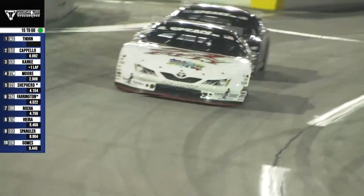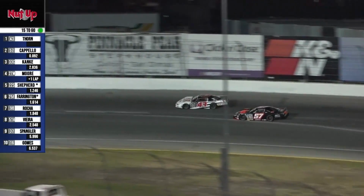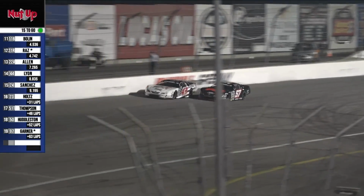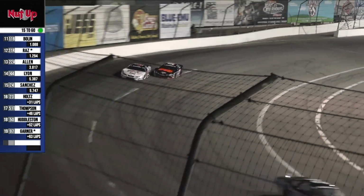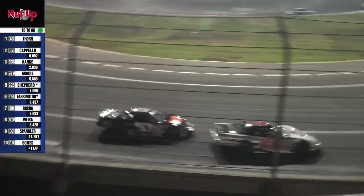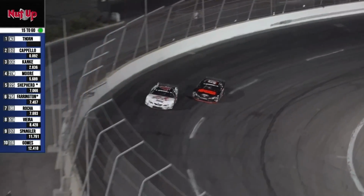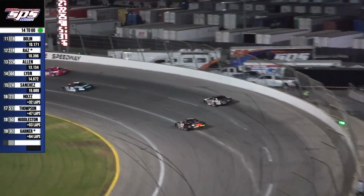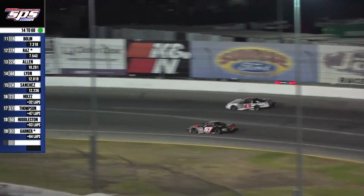Now we got donuts. Oh, this is Southwest Tour racing at its finest here. And the best part is, now they're both probably mad at each other. Seems like the 43 is starting to fade away. Capello right there, ready to take over the lead. Oh, my gosh. Now they've already had contact, which means who knows what's going to happen from this point forward. 14 laps to go. Lap traffic coming up for your leaders.